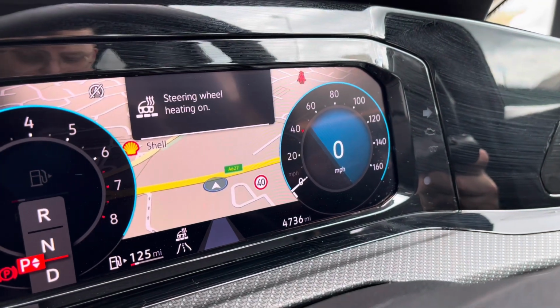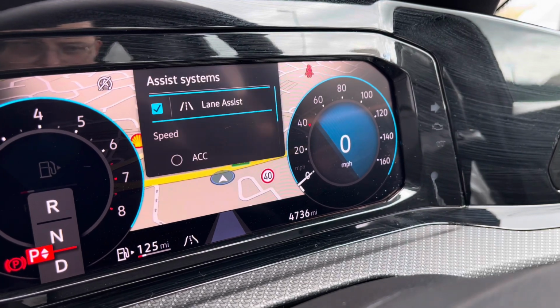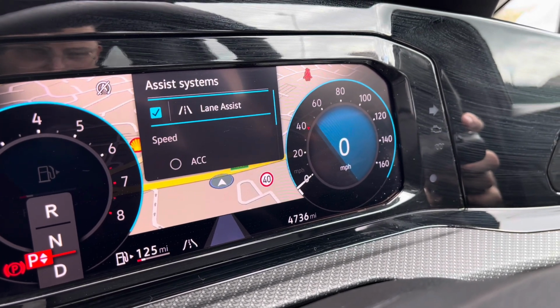You also have a heated steering wheel with three different heat intensities to choose from, offering a cozier winter experience. On the left-hand side, we also have features like the adaptive cruise control to keep you at a safe and consistent speed while travelling on the motorway, ensuring confidence, safety, and a layer of comfort throughout.